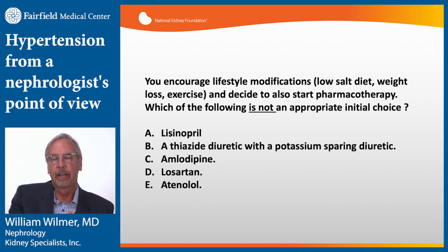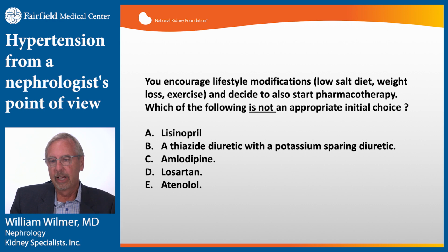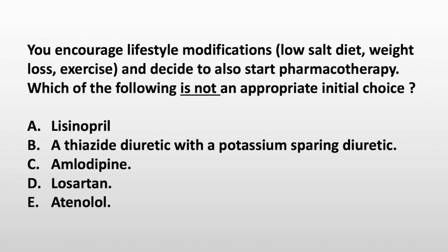So back to the patient, back to case one. You encourage lifestyle modification, and you decide also to start medications. Because as we said, lifestyle modification should be emphasized, but it takes us a long time to change our ways. So which of the following is not an appropriate initial choice of medications? I listed here an ACE inhibitor, a thiazide, a calcium channel blocker, an ARB, losartan, and atenolol. I'll give you just a couple seconds to stew on this, to decide which one would not be an appropriate initial choice.